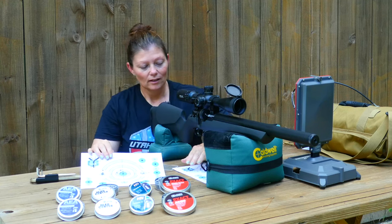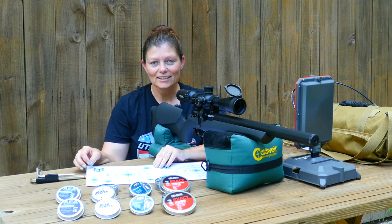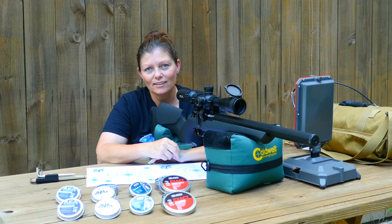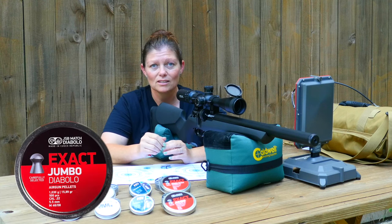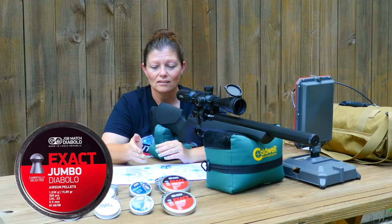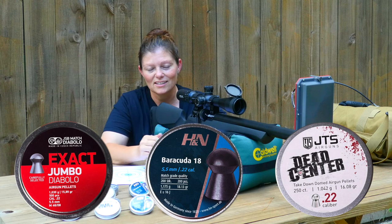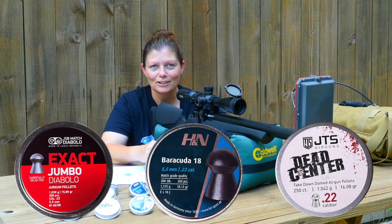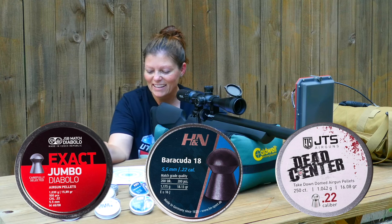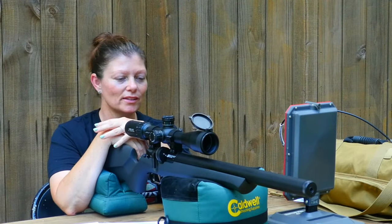So I guess we got three different pellets that shoot great in this gun, like really great. And they're all from different manufacturers. We got JSB, the 15s shot the best. And the H&N Sport, the 18s shot the best. The JTS, the 15s shot the best. AEA, it was close. It was close with the 15s. The 18s, they didn't do that great, but the 15s did decent. Guys, that's going to finish things up with the FX DRS.